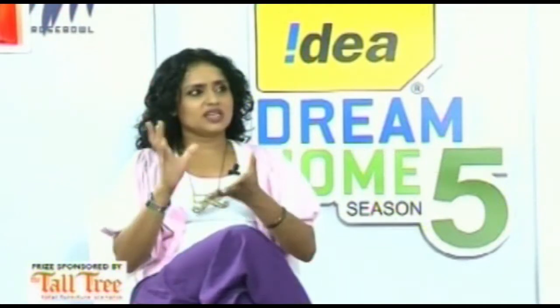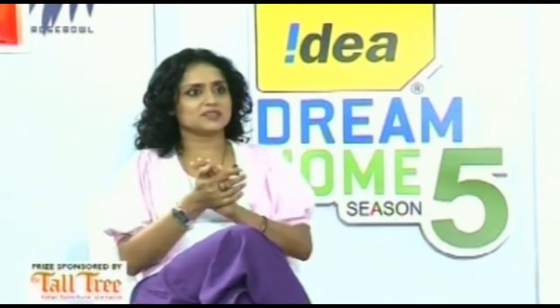There are a lot of unique designs going on there. Anna, I'll start with you. What do you think about the exteriors?